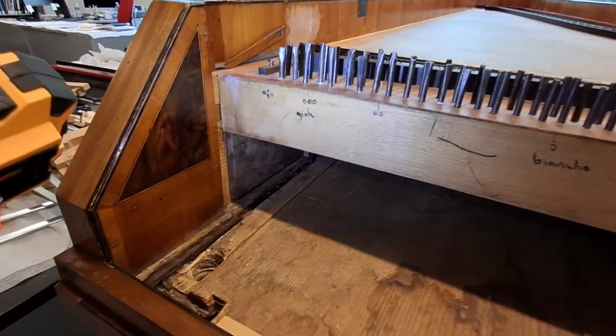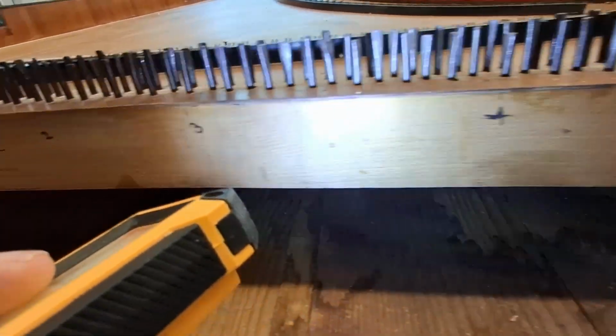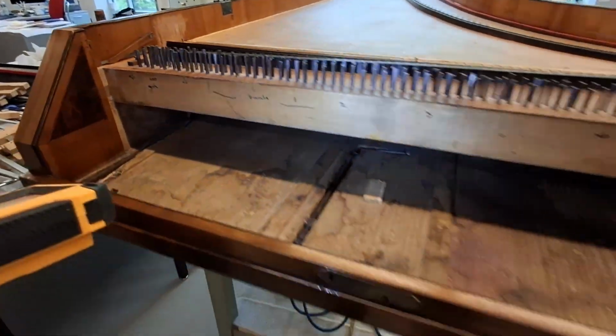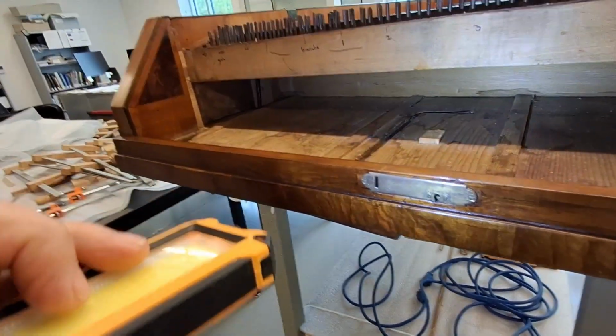I don't know whether these marks would have been made by the original. It is interesting that they are in Italian, as this is a Viennese instrument. But Italian has been for some time kind of the language of music. And I can't make anything out there. That's just a lock plate.